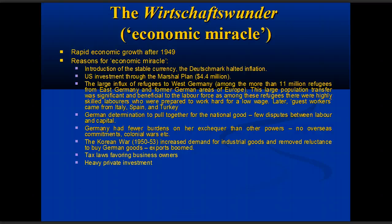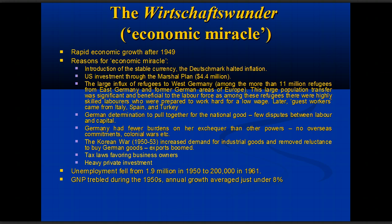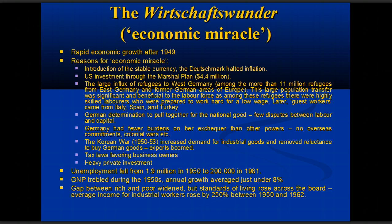Tax laws were favourable to business owners, and there was heavy private investment, a large chunk of that coming from the Marshall Plan. As you see, unemployment fell from being very high, 10% in 1950, to 200,000 by 1961, which could be seen in economic terms as quite negligible. GNP, gross national product, trebled. Annual growth averaging just under 8%. We looked at those figures before, but in terms of average, 8% is huge. If you compare to Britain, who was trundling along at 5% growth throughout that period, it's much better.